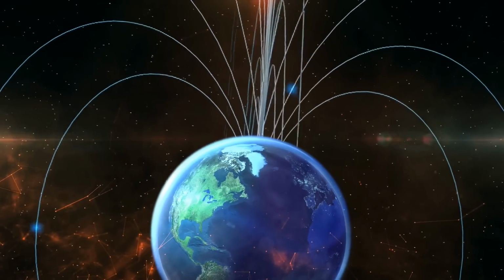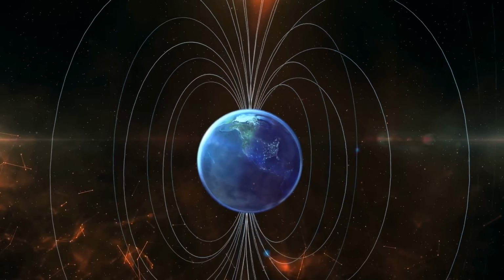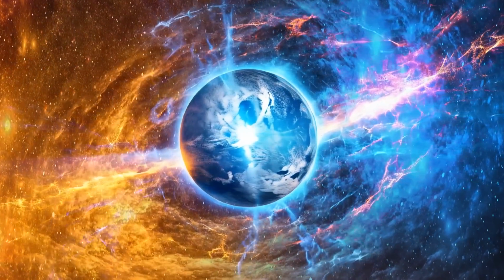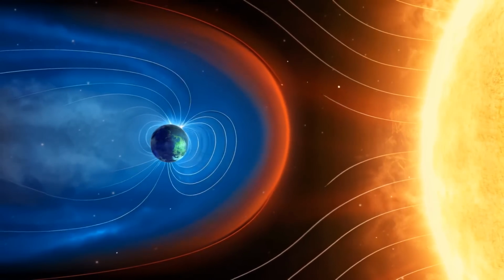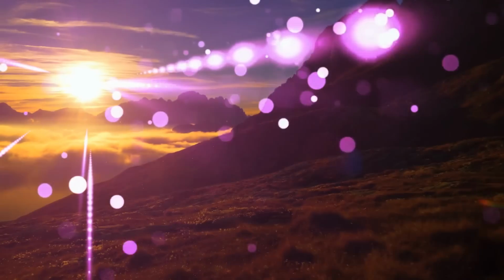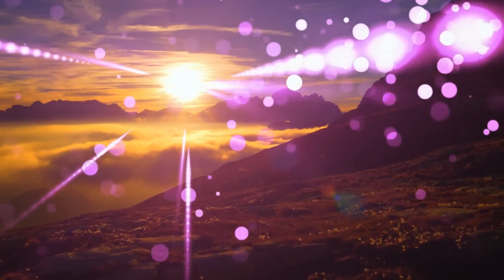Plus, even though the magnetic pole weakens during a pole reversal, it doesn't disappear completely. So those scary events from the beginning of the video aren't likely to happen to us. The magnetosphere will continue protecting the planet from cosmic rays and charged solar particles, even though there might be some amount of particulate radiation that will make it to Earth's surface.